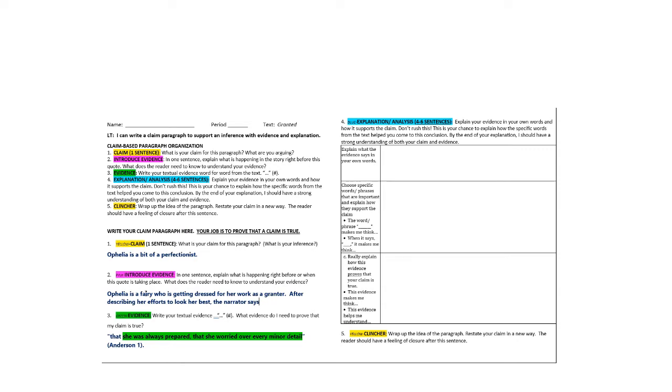If I read this all together, it should flow. After describing her efforts to look her best, the narrator says that she was always prepared, that she worried over every minor detail. That sounds like a grammatical sentence to me.